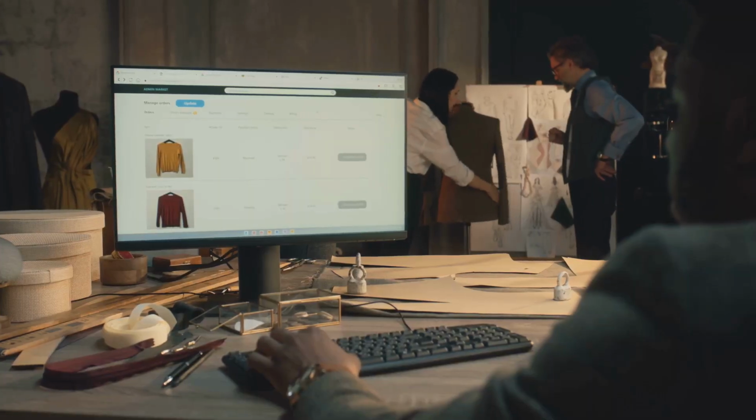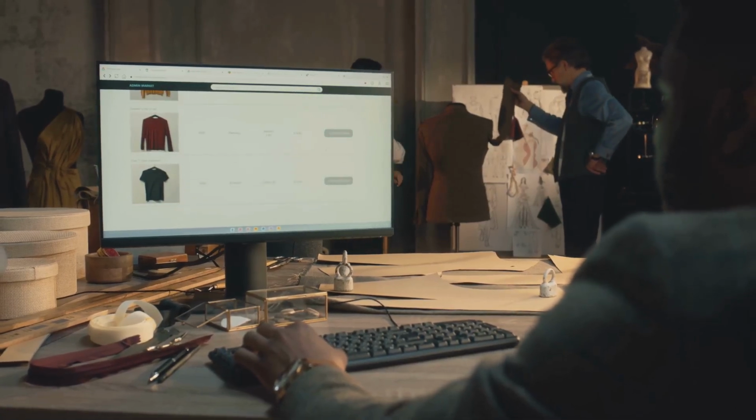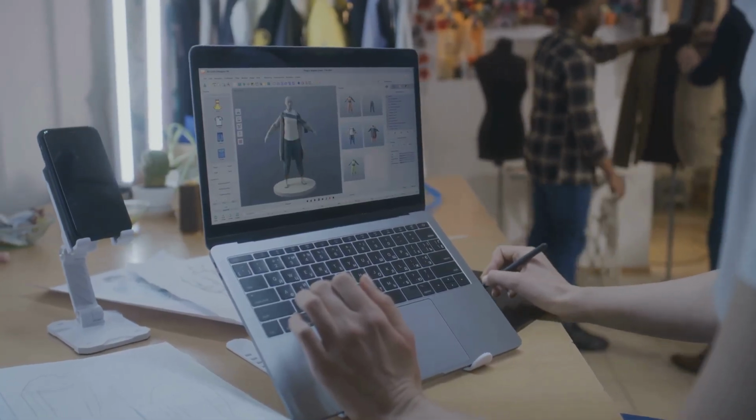Now let's talk about design. Your store should be clean, easy to navigate, and mobile-friendly. Remember, if your site looks like it was made in 2005, customers won't trust you. Invest in a modern template or theme to make your store look professional.